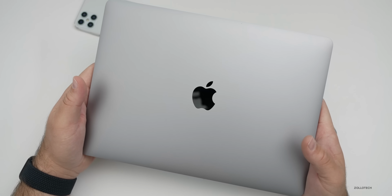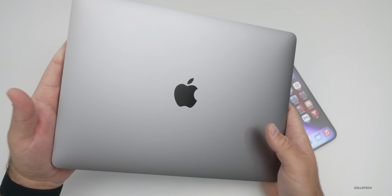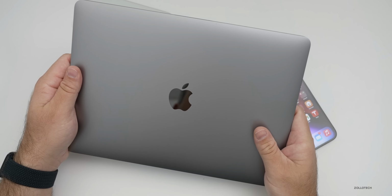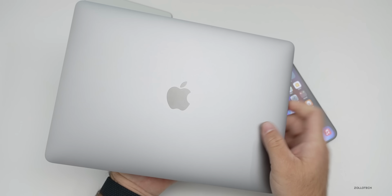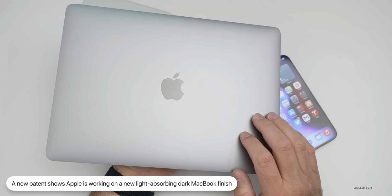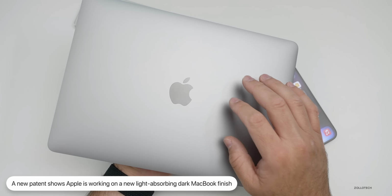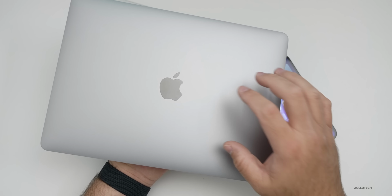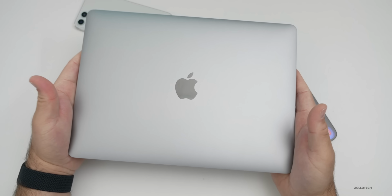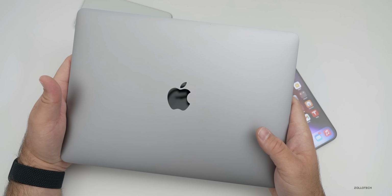Now, a recent patent shows that Apple is researching new finishes for upcoming MacBooks. This is a space gray M1 MacBook Pro, and in the future, we could see a black light-absorbing color. In the past, we've had white and black as an option for MacBooks, and I would love to see a matte black MacBook in the future, but maybe a Vanta black MacBook. That means it absorbs light instead of reflects light, so it almost looks like you're holding nothing. You'd be holding a void of black if they do it right. So that could be kind of interesting to see what they have.